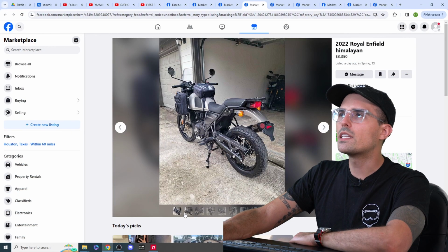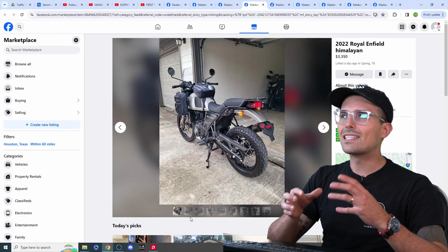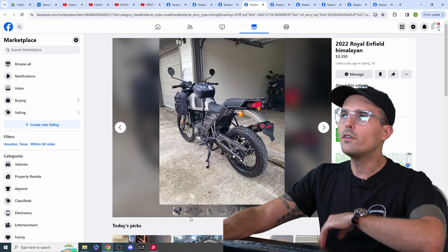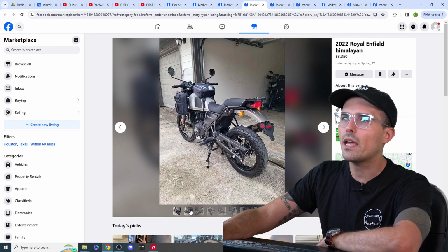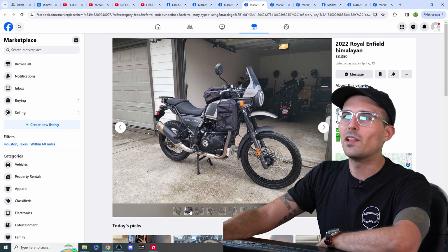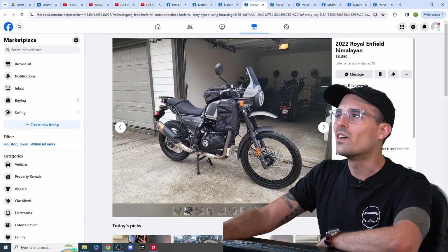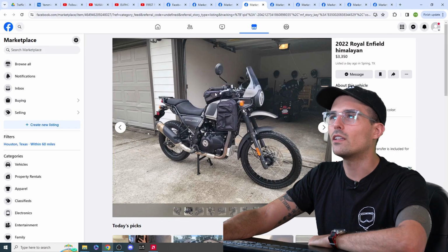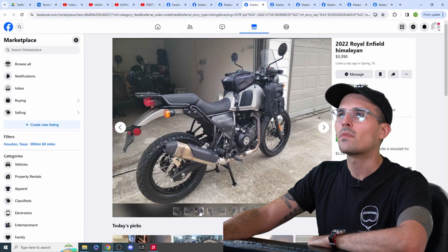All right, interesting listing here. Another beginner-ish listing, something cheaper that you can get into, have a lot of fun with. 2022 Royal Enfield Himalayan, the OG, the big air-cooled, kind of derpy looking one. So 2,800 miles on the clock. This bike was barely used. This guy put all the luggage on it. This thing is ready for adventure.